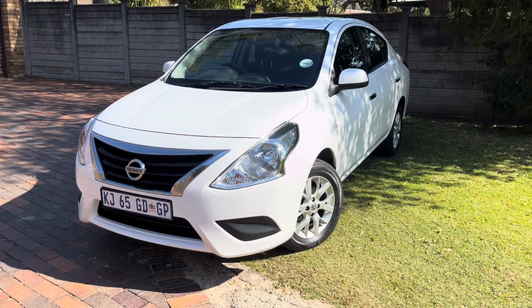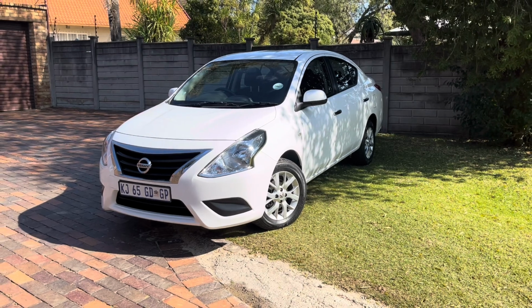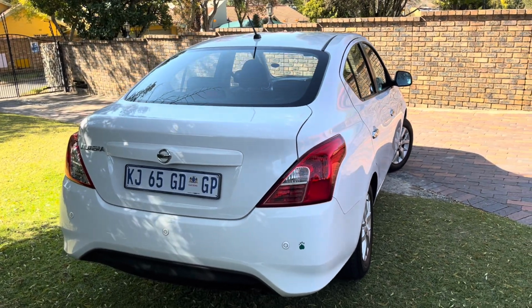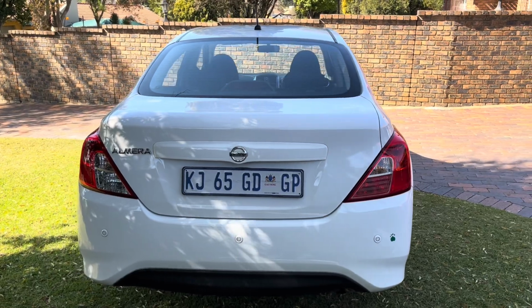If you think this Almera screams rental car and e-hailing vehicle, then you're not the only one. This car is as bland as they come, especially in this white paintwork. But this seems to be the color of choice for most people who buy this car because out of the 500 Almeras currently for sale on Auto Trader, about 270 of them are white.